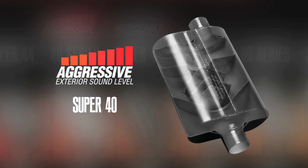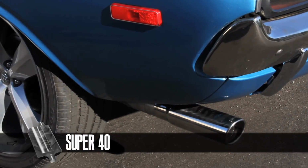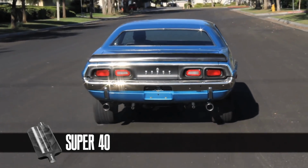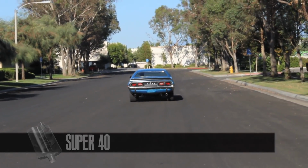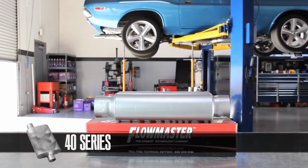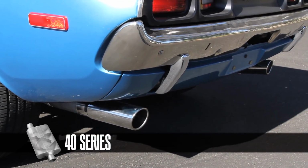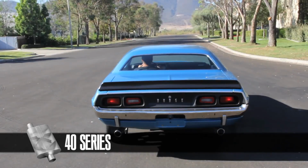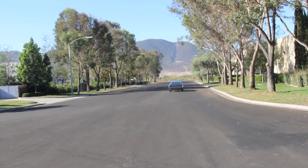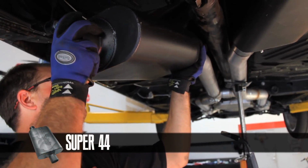The Super 40 mufflers have a slightly different sound with more bass tones. The 40 Series mufflers. Can you hear the difference? The Super 44 mufflers.